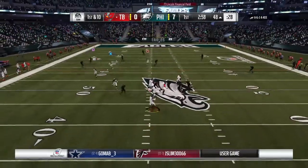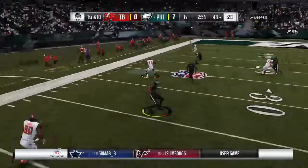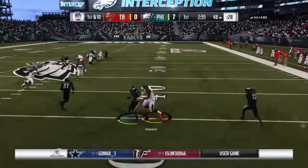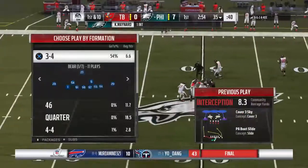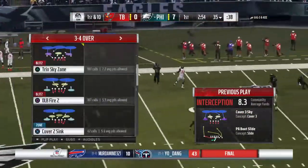Now a play fake here on first down. And he fires one that's intercepted. Picked off near the 34. And his crew will take over with a football at the 35-yard line.